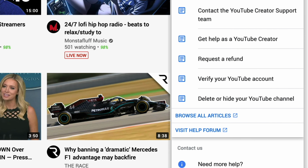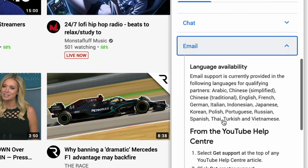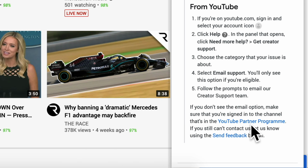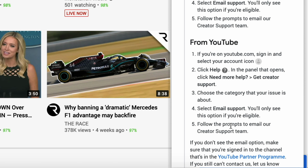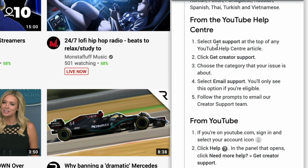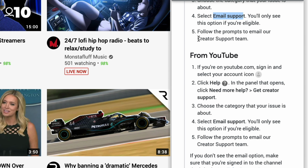So if we go back to our email, and you also have email options here as well, and it tells you where to go. And it does say that you have to be part of the YouTube partner program in order to get access to their email help. So it tells you where to go, get support at the top of any YouTube help center article, get creator support, choose a category, and then select email support. Follow the prompts for your creator support team.